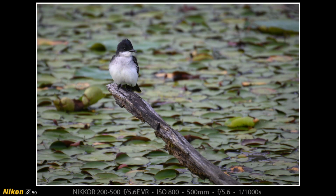There is the kingbird photo I was making in the clip that you just saw. It's just a really beautiful bird and quite attractive, sitting on that piece of wood in the wetlands with all the wetland plant life growing there in the water. I hope you enjoy the picture.